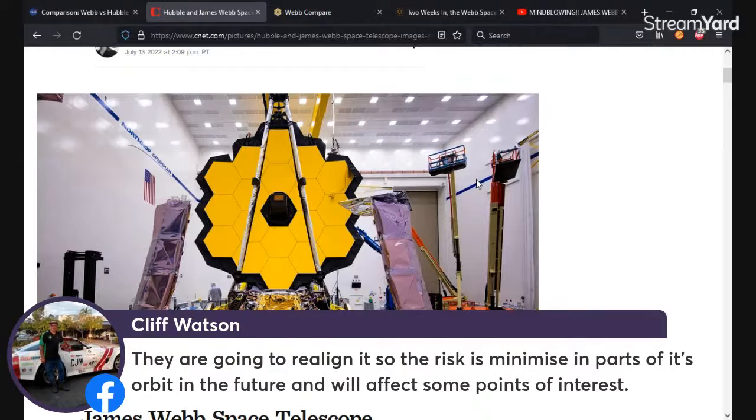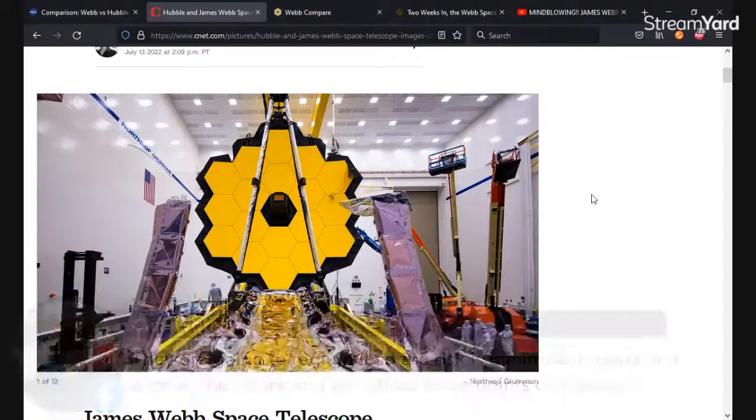They are going to realign it so the risk is minimized in parts of its orbit in the future and will affect some points of interest. Okay, so they're going to change the position so that it's not quite as prone to being damaged, right? Not as much of a catcher's mitt for stuff flinging through. Yeah. Okay. So let's see.